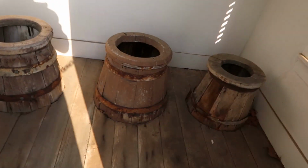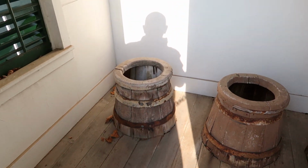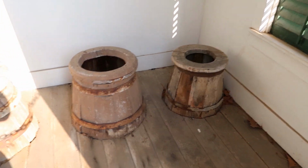Everybody wants to stay in the Lincoln bedroom, but whoever really got a look at the Lincoln bathroom? This is the second presidential pot that I have seen. I also saw the Jefferson commode, the Jefferson privy at Monticello. It makes me wonder why there's three. I mean, you don't think three people use that at the same time, do you?